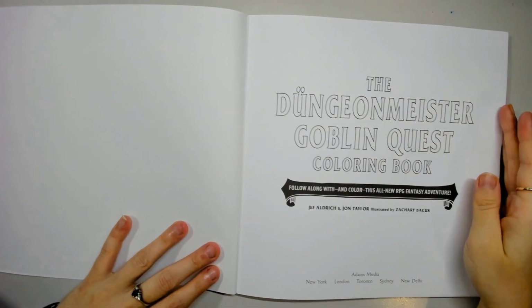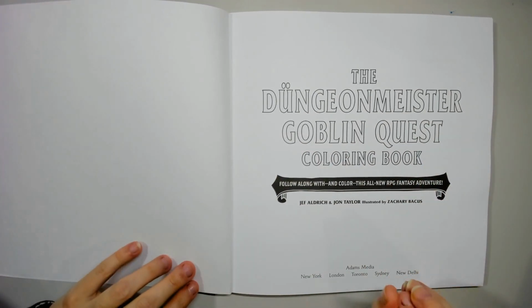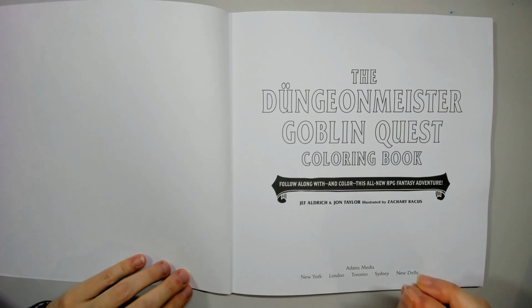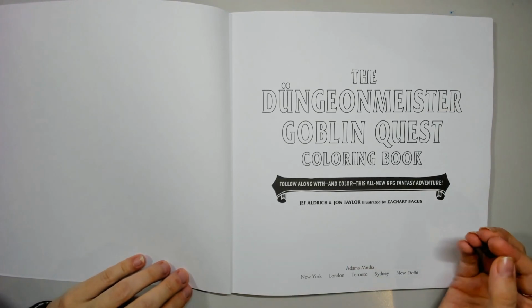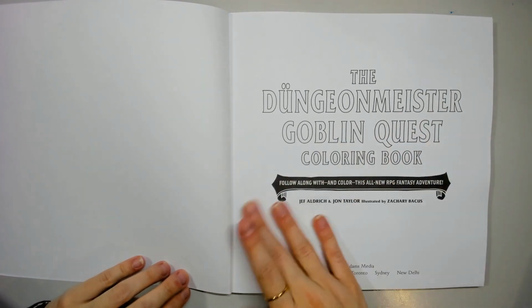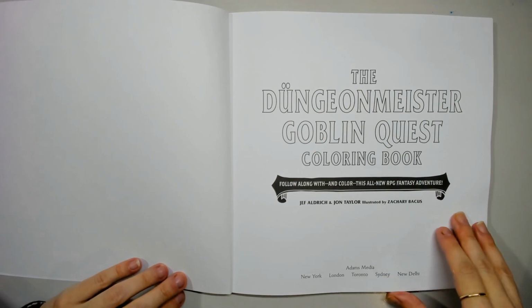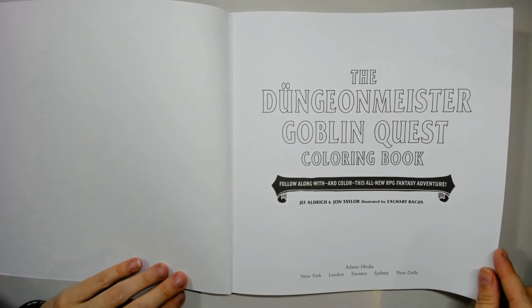Alright, so we have the title page. Quite simple, but that's okay. I don't mind it. Half the time I don't colour the title page, particularly if it's just a repeat of an image further on in the book. It's quite a simple one. This would also be a good test page if you just wanted to quickly test a media. You could colour in each of the letters. Alright.